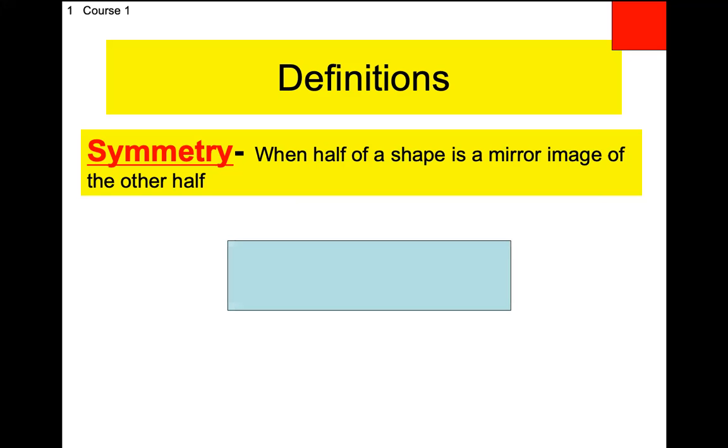Okay, here's our example, our rectangle. That line right there represents where I cut this shape in half. And the right side is a mirror image of the left side, right? That means that this side would match up with this side. I'm touching right and left sides. Rectangles have two ways that you can fold. There's only two ways to fold a rectangle.